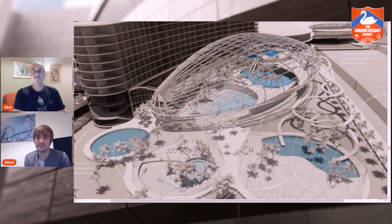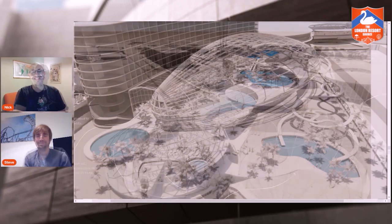Definitely, yes. It looks very stylish, doesn't it? And I like the idea of all these palm trees, and I'm hoping it's warm inside the dome, because then it will feel like you're on holiday. Except you're in Swanscombe. Yeah.